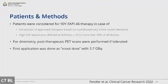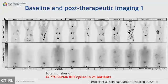The first dose was a lower dose rate performed with a higher safety, just for low dose treatment and for dosimetry purposes. And once dosimetry confirmed feasibility of treatment individually, patients received higher doses, so the double dose basically, after the first cycle. And a total of up to 4 cycles were performed in patients.